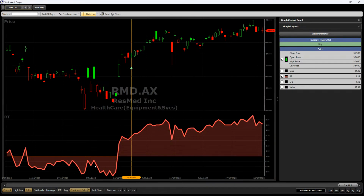Yep, so it had gone well below 1, so 0.9, rocketed up to above 1.1. In this particular case here, it was 1.19. So it shot up to 1.19. So something was happening. The turbo boosters were turned on. The jet engines were spinning. Something was up. The technicals were moving. And you can see here it went from 36 all the way to 39.